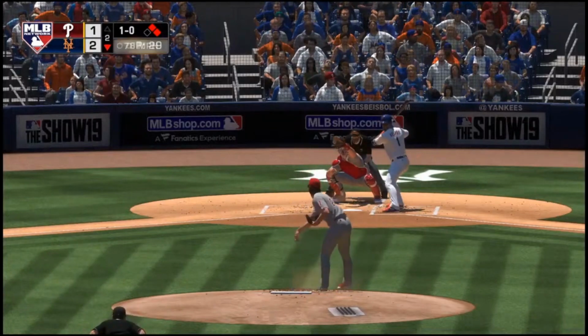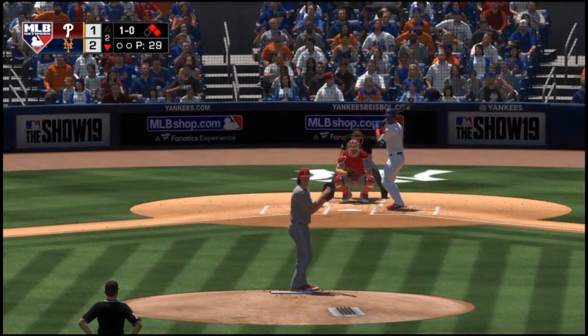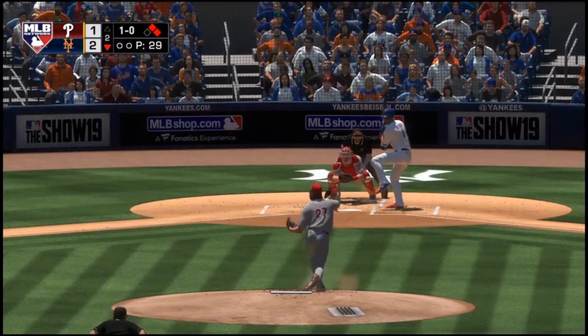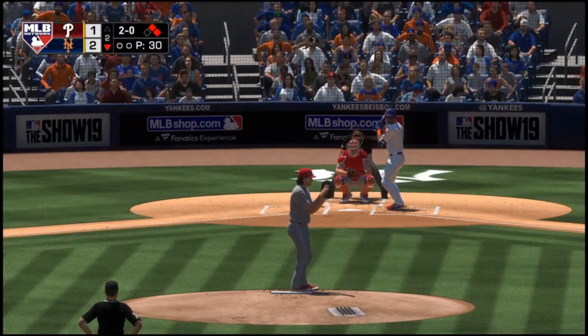First offering on its way. Well outside with the curveball for a ball. That curveball stayed up in the zone. You'll see that often early in the game where a pitcher's trying to find that release point, particularly with his off-speed pitches. We'll have to keep an eye on him, see if he's able to settle down as this game moves on.